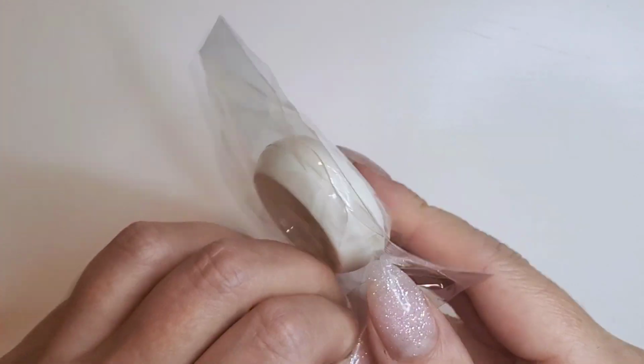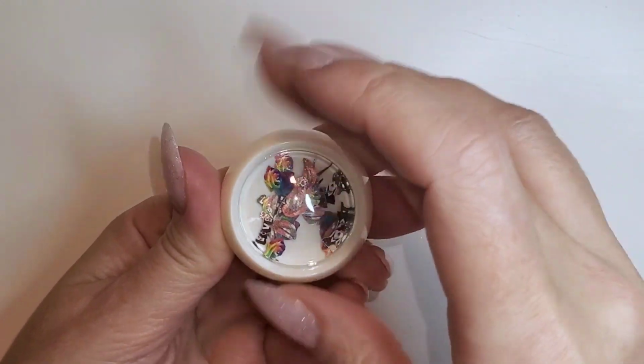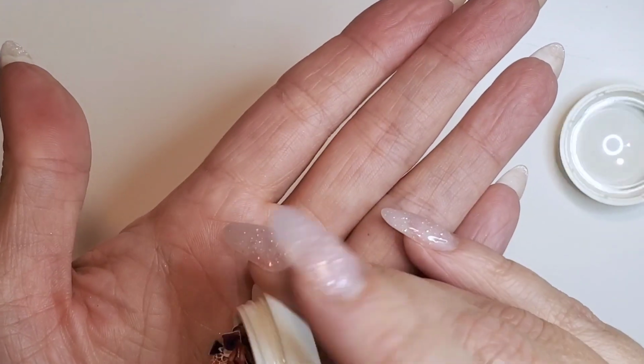Ooh, I have no idea what's in this one. Ooh, what is this? Okay. It's like I can't open it fast enough. I'm such a kid when it comes to gifts. I just want to rip everything open. What is all in here?